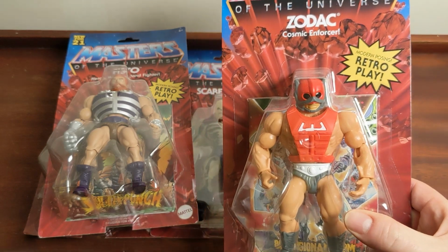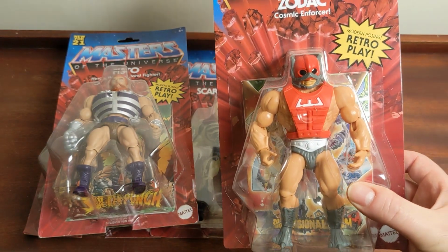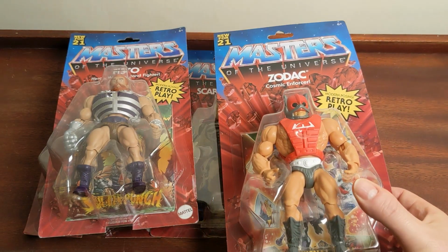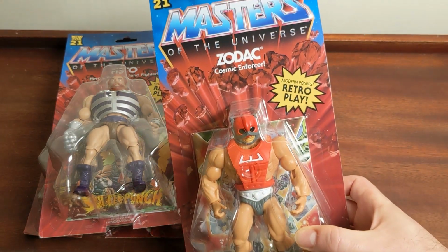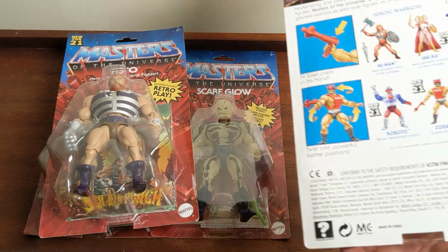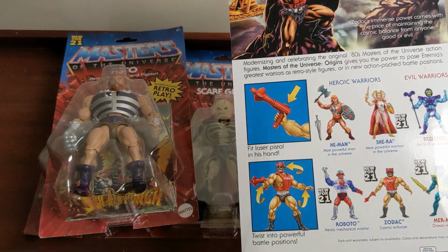Can't remember how he turned up. I know he's some kind of weird guy who may not be on He-Man's side. He's ambiguous. He's like a middle character, maybe good, maybe bad. Some kind of cosmic traveller or cosmic enforcer, it says there. It would be good if they gave us a little bit more modernised celebrating. They don't really tell us who they are.